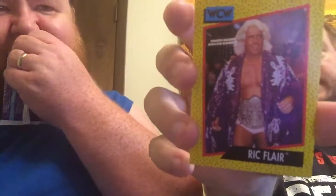I don't think we've seen this one. Ric Flair with the World Heavyweight title. Ooh, he just looked like he got... Never mind. It looked like he got his hair permed. Freshly permed Nature Boy. Another Southern Boys. They got a ton. There's another Missy Hyatt. I don't think we've seen that one. Arn Anderson, man, he looks pissed. Look at that face.